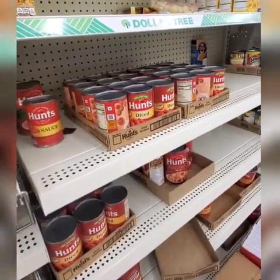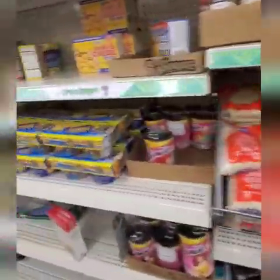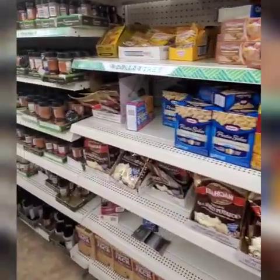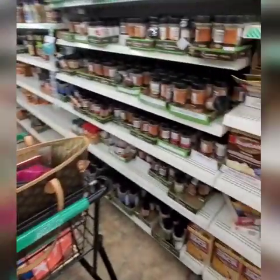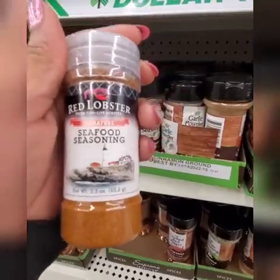The Hunt's diced tomatoes, you can top that on the pizza. Probably have other toppings. I've always seen pepperoni here, it's somewhere here. But I never tried this pizza crust. I'm gonna give it a try. Never seen this before. Red Lobster's signature seasoning.